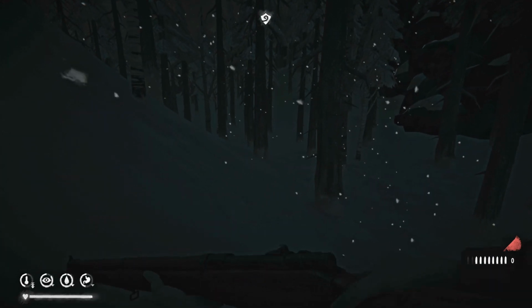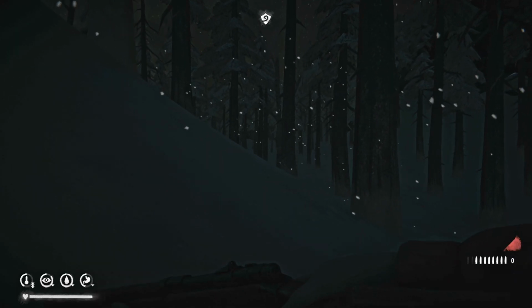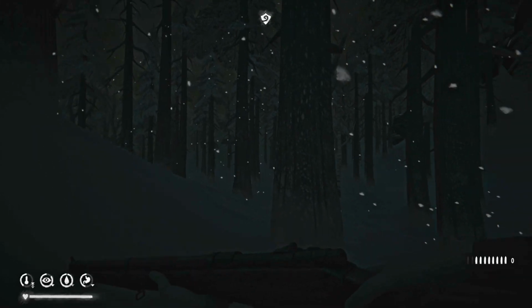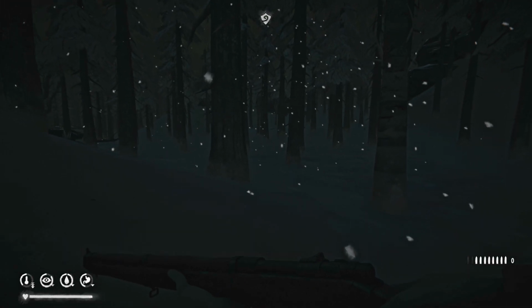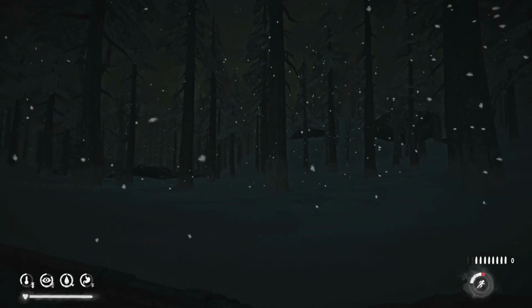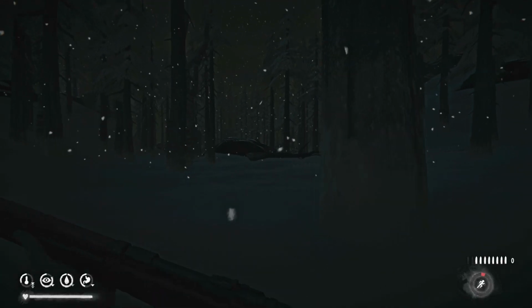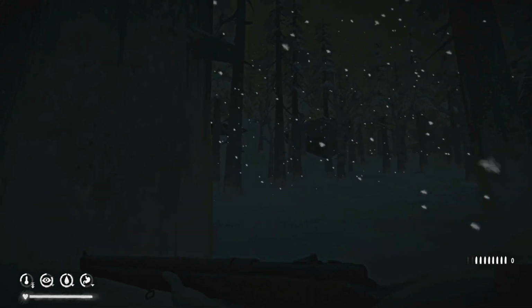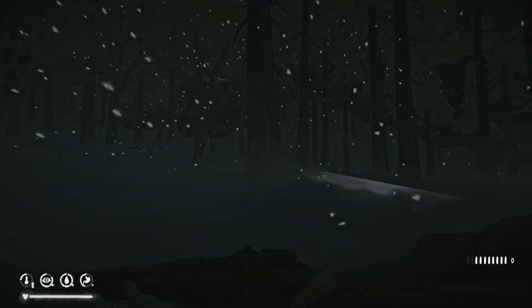Sorry if you guys can't see anything. I might up the contrast in post, make it a little easier to see. Turn on that night vision for you, so you can get a feel for what I'm seeing, and then maybe for what you're seeing. Because yeah, it's the middle of the night. Oh, could see a little bit there.